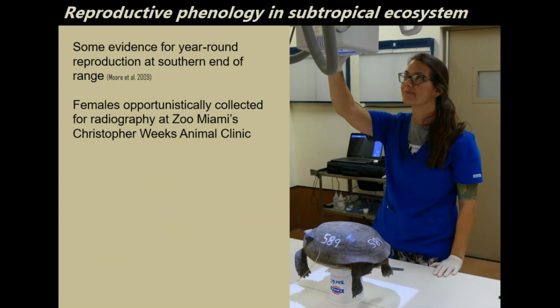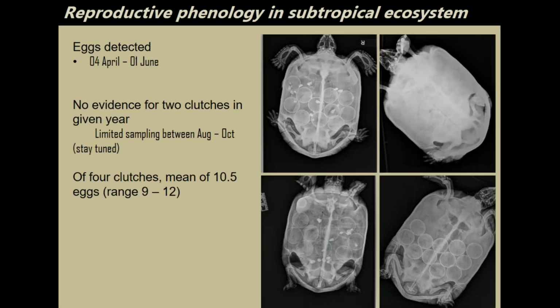Since we're also really interested in reproductive phenology, one of the great things about working at a zoo is that we have an animal hospital. And so we can pick up females and take them to our digital radiography center. They give us a quick snapshot of whether there's shelled eggs inside. So we've been doing this to try to understand the reproductive biology for the past couple years. Here's a few of those results.